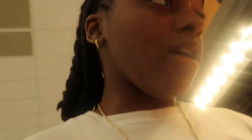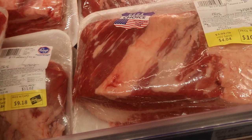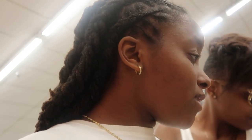I kind of want a beef roast. I don't want no pork roast. I'm kind of getting tired of pork. I done ate so much pork, y'all. Like, I'm really tired of it. Y'all go down to the bottom, too. The prices get a little cheaper sometimes. I think I'm gonna do this $11. That's not bad. $4.99.